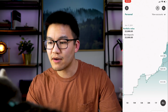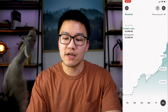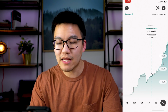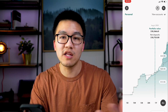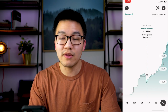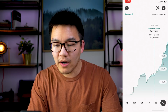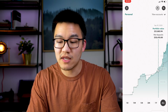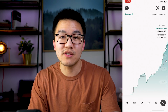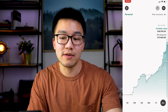So I started off the account actually back in March 4th, 2019. I deposited around $2,000. And you can also see the gray line, that's my net deposits. And the green line is actually the portfolio value every single day. So in 2020, when the whole market crashed, you can see that my portfolio went down. And I didn't do too many deposits then, mainly because I was saving for a house. But then after the whole economy started to recover, or at least the stock market, then we can see that my portfolio is now well above my net deposits.